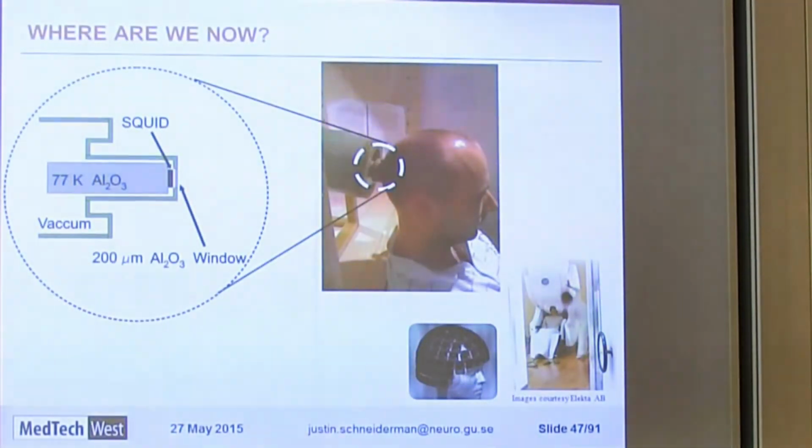So Fredrik Oijland, who is here in the audience, you can wave for everybody. He was one of the pioneers, let's say, of high TC SQUID-based MEG recordings here in Gothenburg. Again, thanks to the MEG MRI project. What we had was a cryostat with a SQUID on top of it, and as I mentioned, the SQUID can be very close to the room temperature environment. We put it up to the back of Fredrik's head and we tried recording.